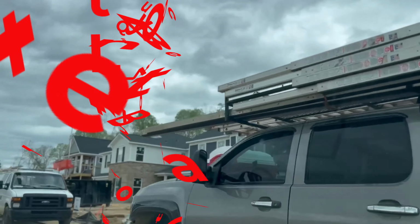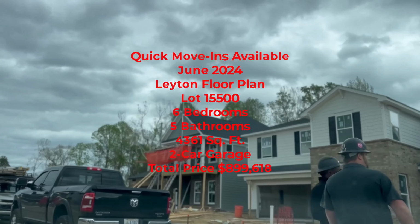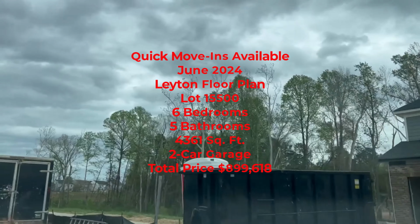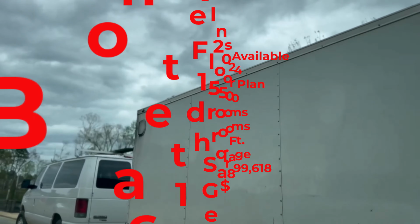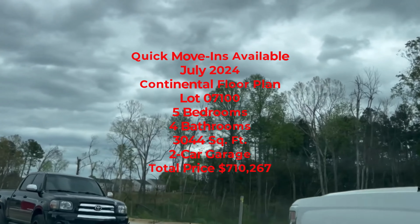Then they have lot 15500, and it has 6 bedrooms, 5 bathrooms, 4,361 square feet with a two-car garage. It will be ready in June, and the total price is $899,618. And last but not least, they have the Continental Elevation.